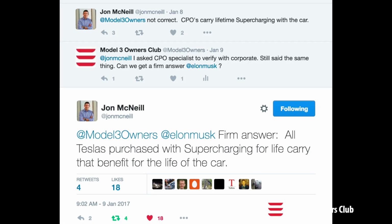Now, John McNeil, who's president of global sales at Tesla, reached out to me and clarified the situation. He said that if a vehicle came with supercharging prior to January 15th, regardless of the age of the vehicle, free supercharging for life stays with the vehicle for the life of the vehicle. It does not follow the owner, it follows the vehicle. So we finally got that cleared up. So after that, everything falls into the new credit program. So thanks to John for reaching out and clearing that up.